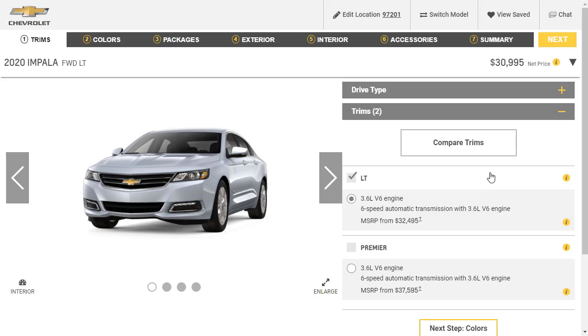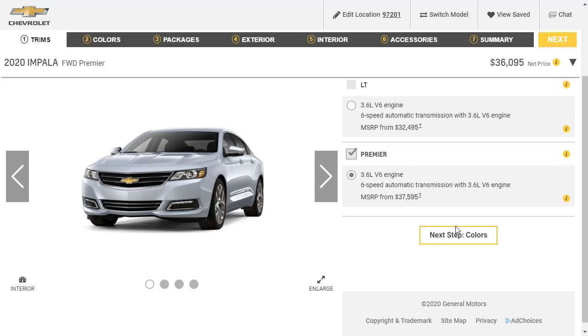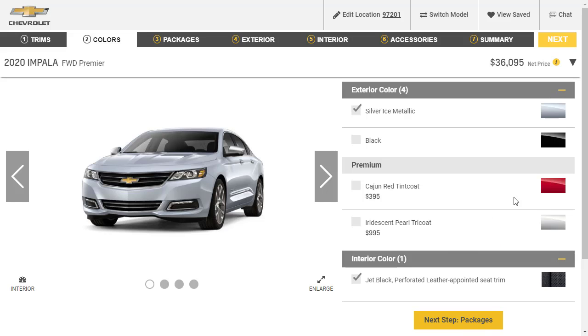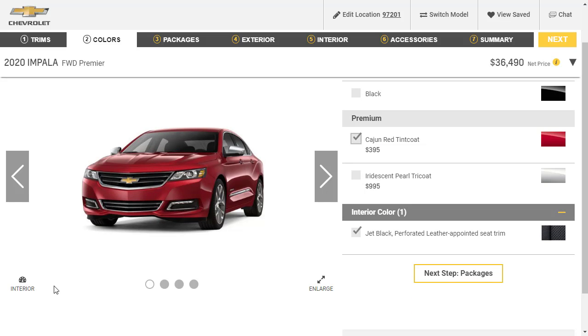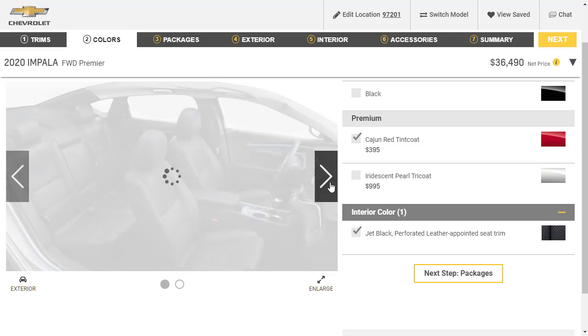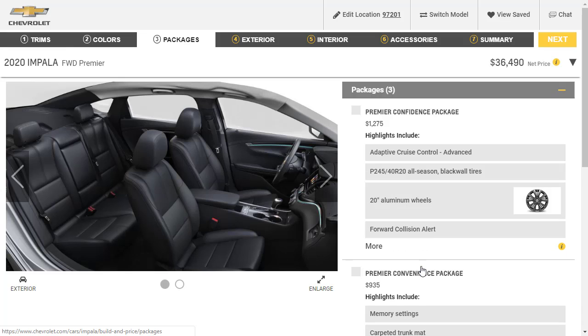Okay, we already know we want to get the Premier. Next step there is to choose the colors. I already hinted that I like the Cajun Red Tintcoat, so we're going with that. That gives us the jet black perforated leather interior. That's what it looks like there. If you don't know, they didn't give us a really good shot of the interior in their 4 little measly interior photos. They could do a little bit better than that. You haven't changed the car really since 2014. So you're telling me in 6 years, all you could do is put together 8 photos? Come on, man. All right, anyway, here's that Premier Confidence package.